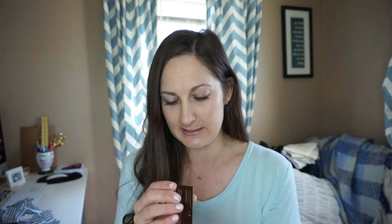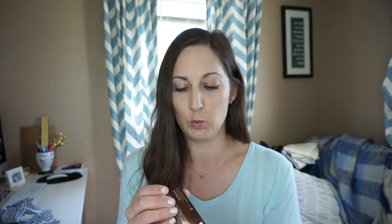I am addicted to lip products. I have way too many lip products. And the funny thing is, I never even really wear lipstick. So I don't know why I continuously buy. And I buy the most expensive ones. But needless to say, I bought the Hourglass. This is Hourglass Girl in color Liberator.